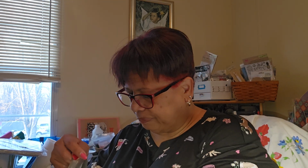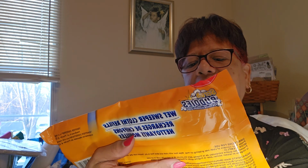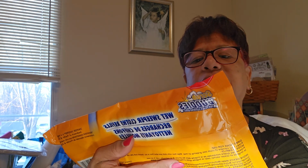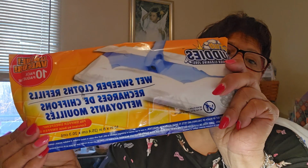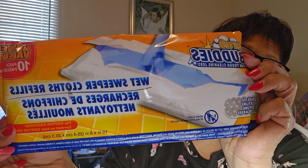Okay. So I got one of those. It's by Jot. I needed some more of these for my Swiffer. And this is 10 inch by 8 inch, and it's 10 to a pack. These are the wet ones, not the dry ones, the wet ones for your Swiffer. So I got two packs of these. $1.25 item. I've used them before, and they do just as good as the more expensive one. From Walmart or Target.